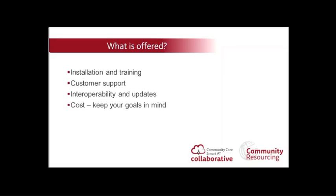So now that we've covered why, how, and where people use technologies in dementia care, we've seen some examples, and we've considered a few things to help us decide which technology could work best for us. Where can we find these technologies?